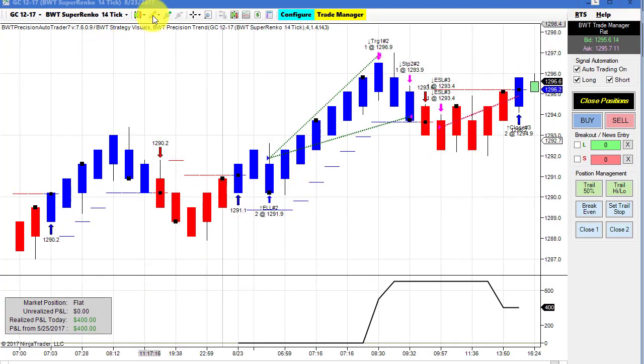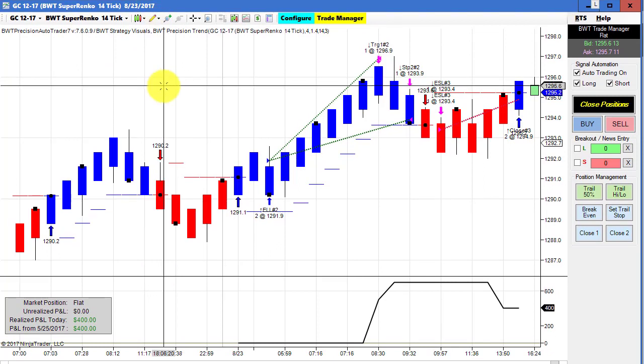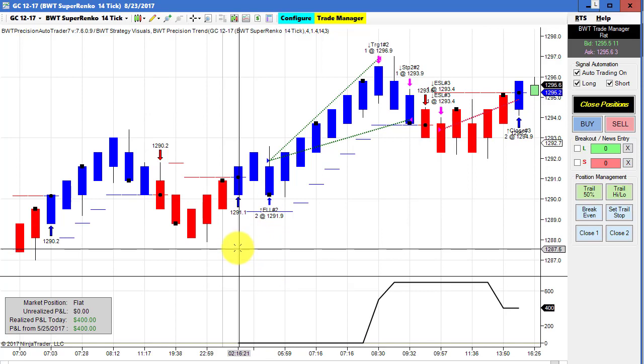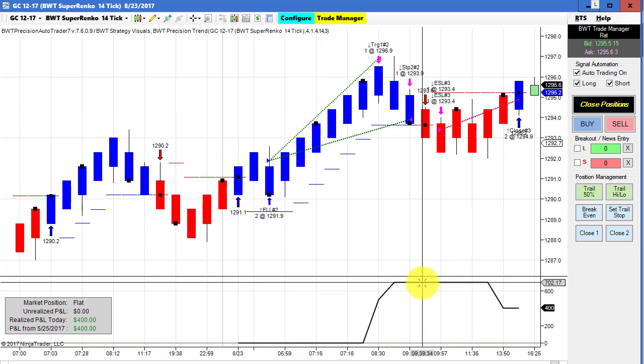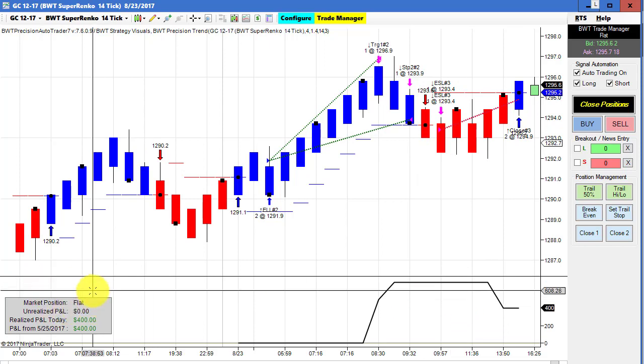Okay, the gold contract on the plus side of the ledger again. This is the gold on the Super Renko 14 tick, and I have it start trading 1 minute after midnight. It got filled on its limit order here. We had an equity high of about $700 or so, and then a losing trade here knocked us down to 400 on 2 contracts.